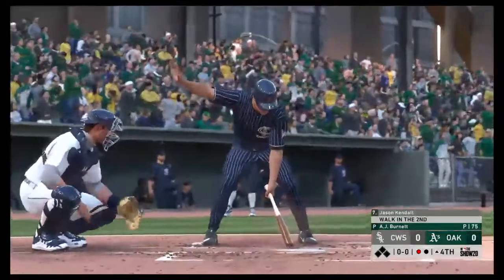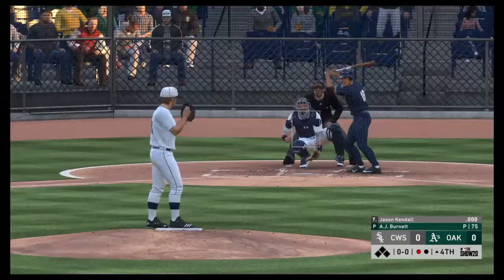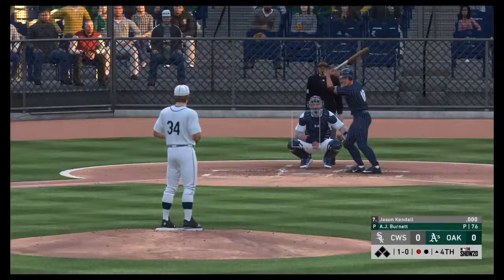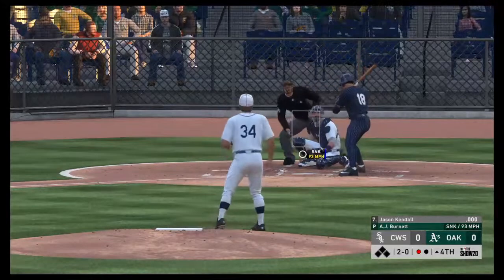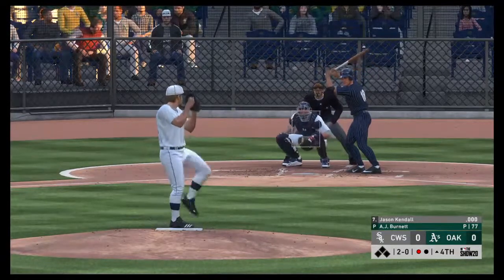Into the box now, Jason Kendall. He drew a base on balls his first time up. Now here's the pitch. Ball one. The 1-0. Ball. That's where he wants that sinker to end up, but that was a nice job of laying off.